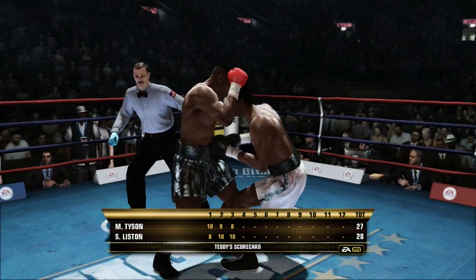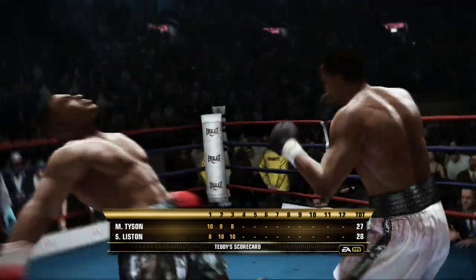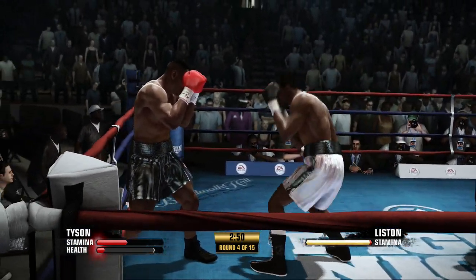Liston's up 2-1 according to your card, Teddy. But if you're a backer of his, you can't feel all that comfort. Tyson's dazed after that punch. Hey, keep fighting. Just let's go. Time.